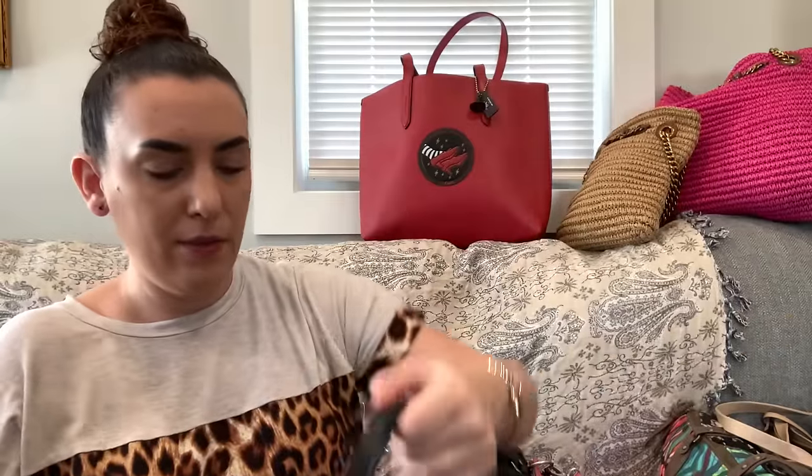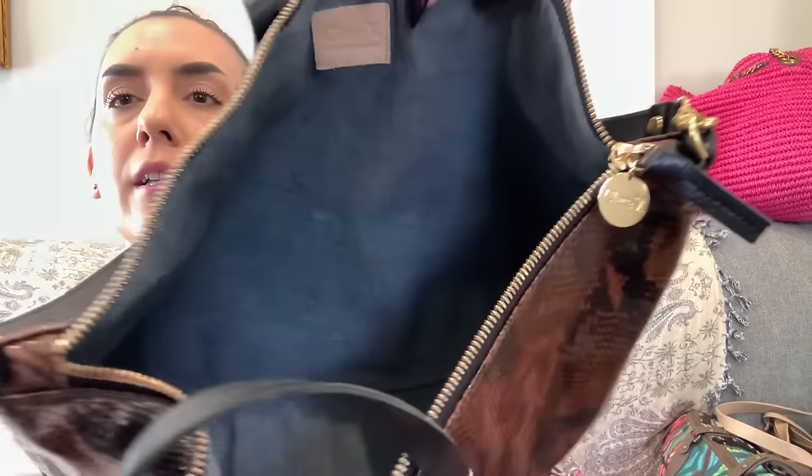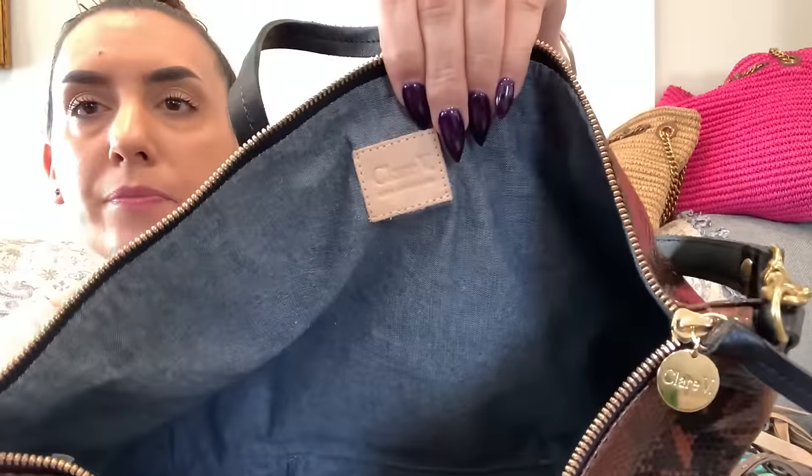And then I even like the little things. I like that little stitch, I think is cool. Okay, so let's open it up. It is a zipper closure on top. The interior reminds me of the Daniela Lahavi bag with that cottony, linen-y interior. There's no pockets or anything in there, but everything is in immaculate condition. And then here is your branding, Claire V Los Angeles.